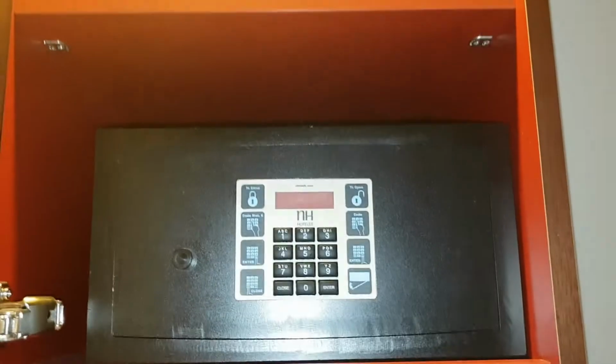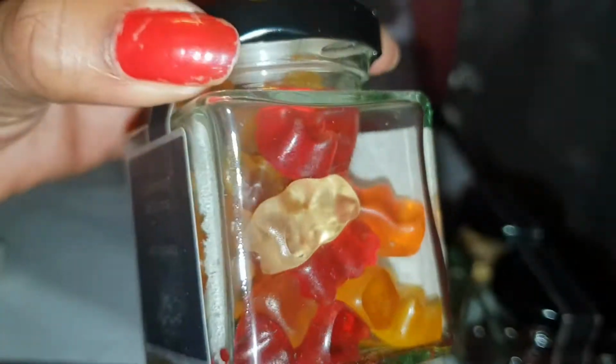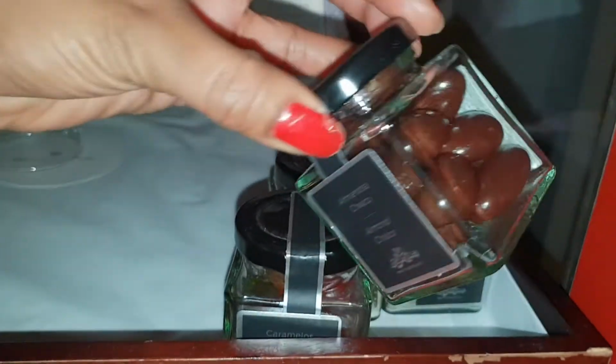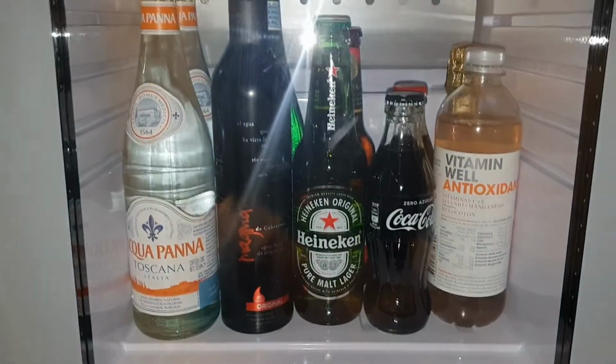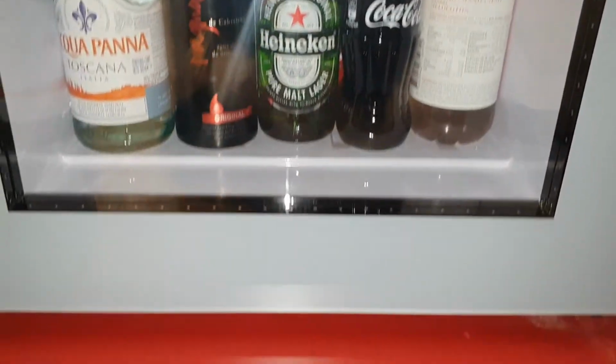And then you've got your safe. Some wine glasses, a corkscrew. This is their mini bar, some snacks, good. Bottle opener. Oh, sweeties. I like this. Oh, chocolates and raisins and stuff. And then in the fridge, you've got your beers, your Coke, some chocolates. Oh, that's so cute. Love it.